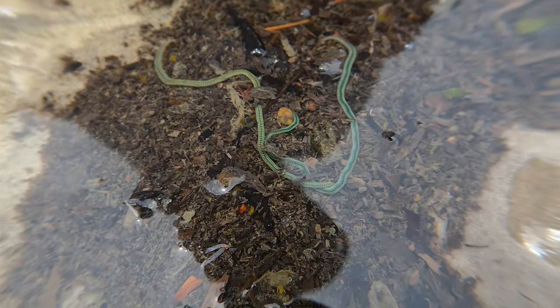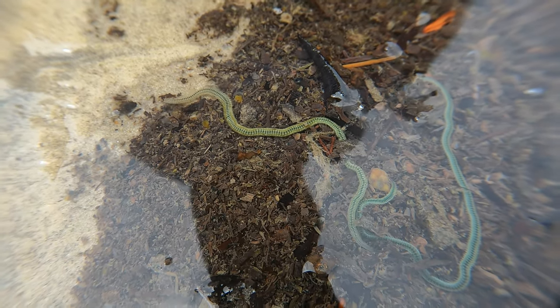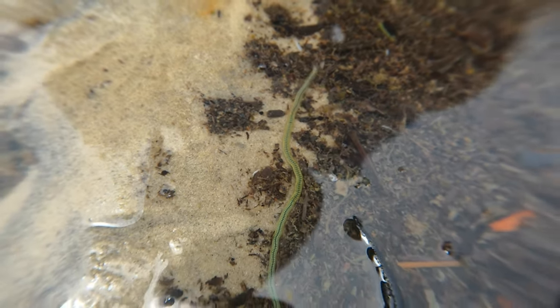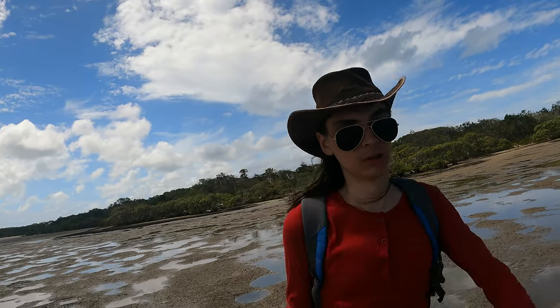We actually got lucky enough to see two of these sea worms, and they possibly were in the middle of mating before we came along. But then we found something we had to go and investigate.